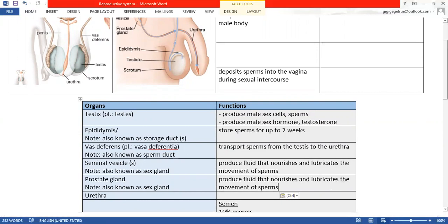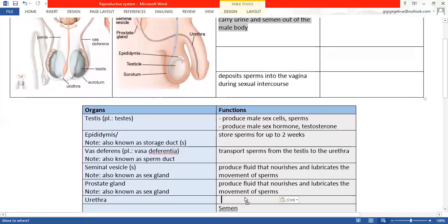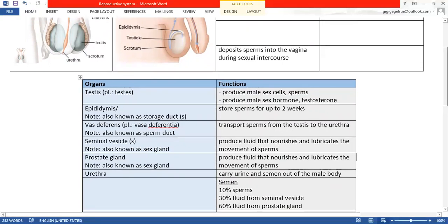And then we have the urethra. The urethra for male is special. The urethra will carry both the urine and also the semen out of the male body. For female, this is slightly different. For female, the urethra only carries urine. Okay, the ovum is actually coming out from the vagina, which we will come into that later.